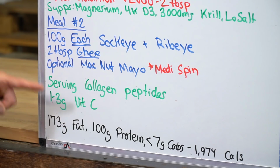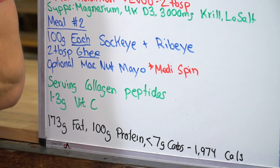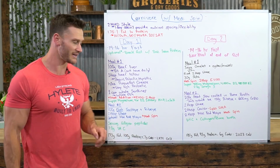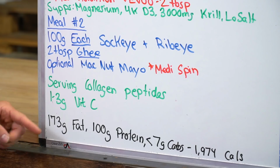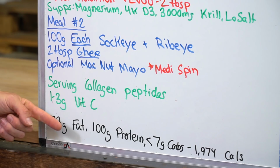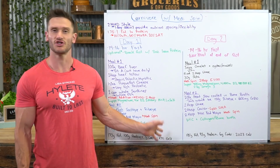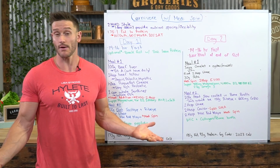Supplements with dinner, also take 1 to 3 grams of vitamin C, 1 to 3,000 milligrams. It's going to help the collagen utilization. So macros for day 1, we have 173 grams of fat, we have 100 grams of protein, we have less than 7 grams of carbs, and just under 2,000 calories, right where we should be.